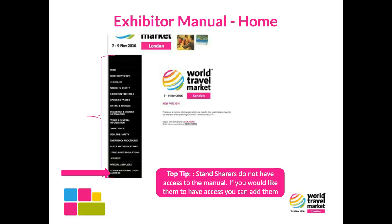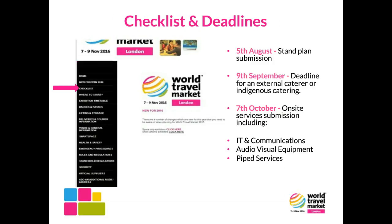So within the manual, we have created a section called checklists, and you can see there we have helpfully highlighted it with the red arrow. On there, you can find all the forms you will need to complete and the key deadlines. Please see a short summary of all of the key deadlines here.